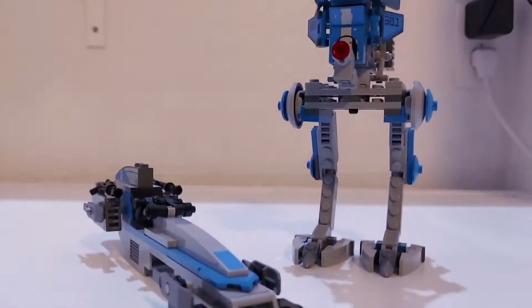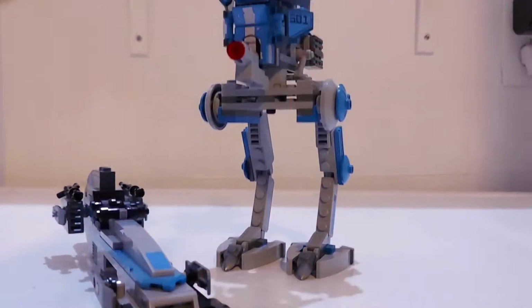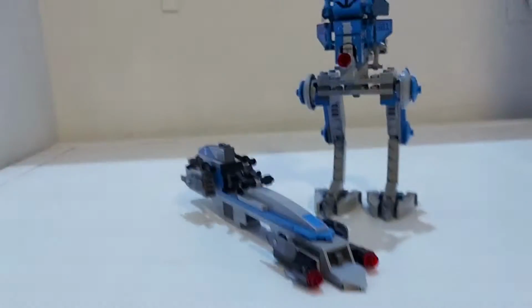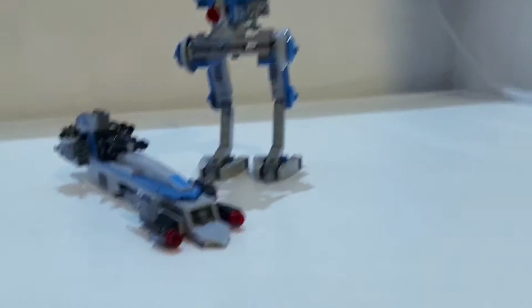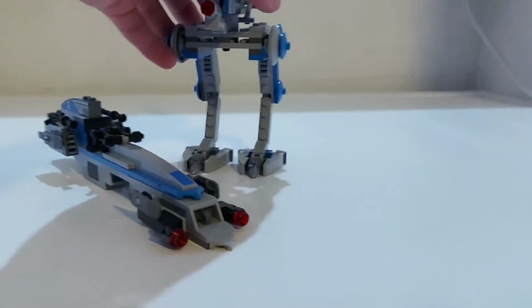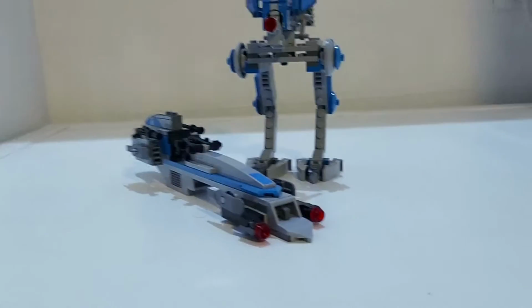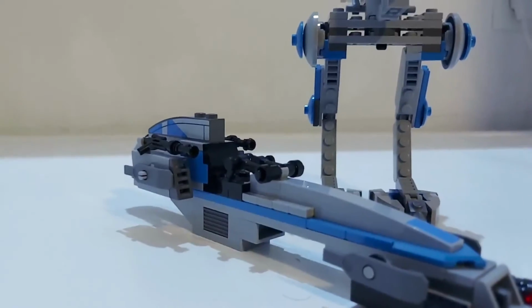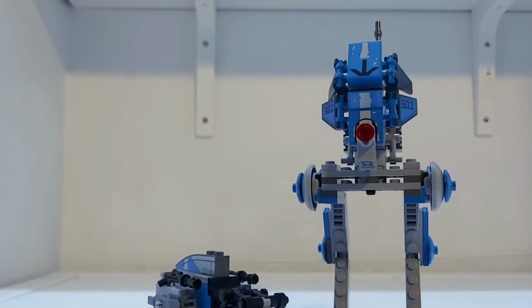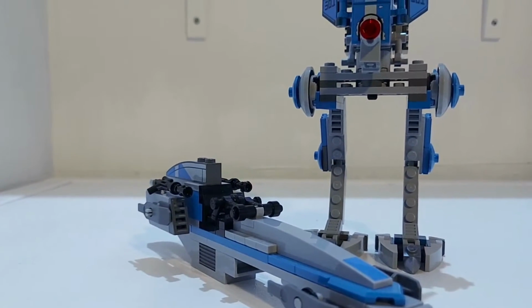At number 3, we have the 501st Battle Pack. And I mean, what would a top 5 tier list of Star Wars sets be without the 501st set? I mean, this is what fans have been asking for forever, including myself. I've always wanted one. It looks really good. It comes with 2 really good builds, but I think the main reason people are buying it is because of its amazing figures with 3 501st Troopers, 1 Jetpack Trooper, and then 2 droids, which are mad, but I mean, it's a nice inclusion.